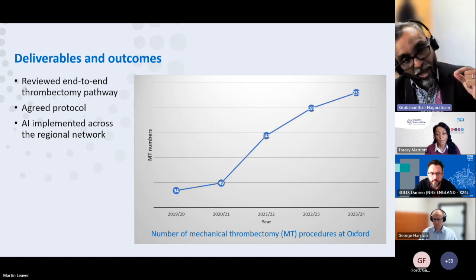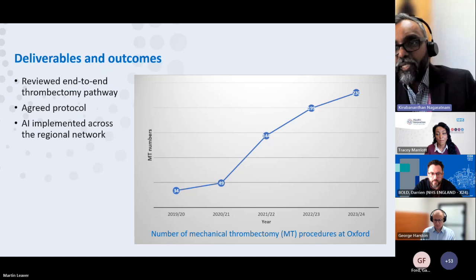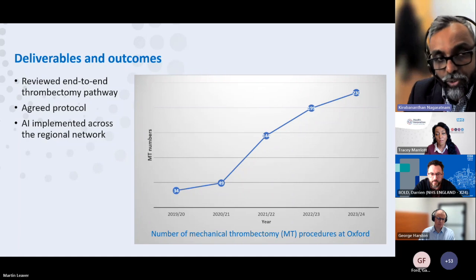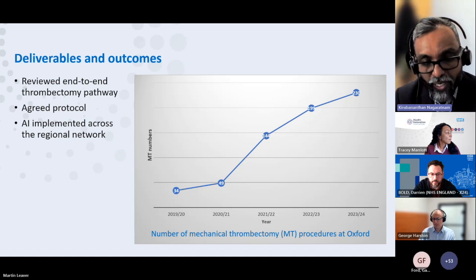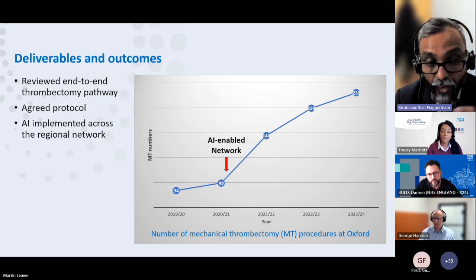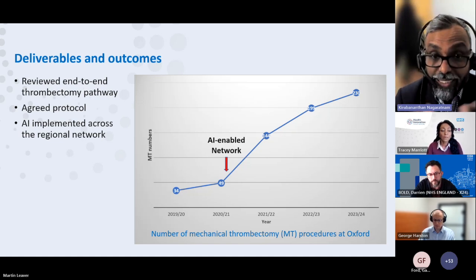And the protocol had the integral element, which is the implementation of artificial intelligence software, which is Brainomix for our region. So as part of it, as you've heard from Gary and George, we have deployed Brainomix AI in the comprehensive stroke centers as well as all the referring centers, and the AI image was able to be shared through a cloud network between the hospitals in real time.